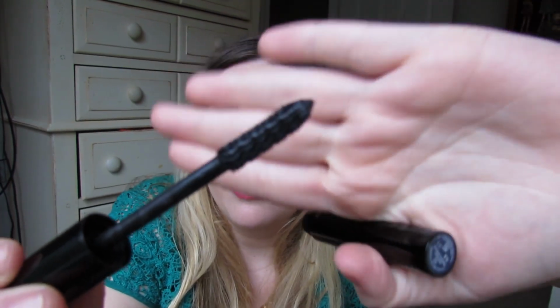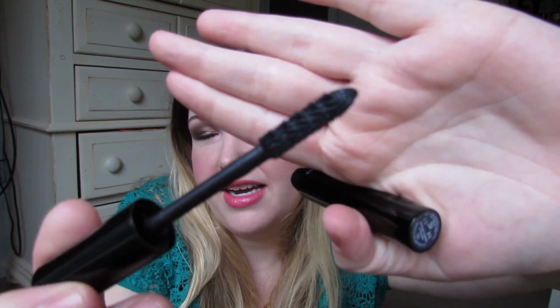I love the cap. Le Volume de Chanel mascara, which I only got this past month, but it's just that good that it surpassed all the mascaras I had tried last year. And usually I don't like synthetic brushes. I usually like the bristle brushes, but this one really just clings to my lashes, pulls them up and curls them and leaves them curled and voluminous all day.